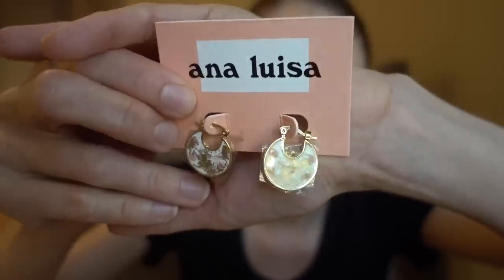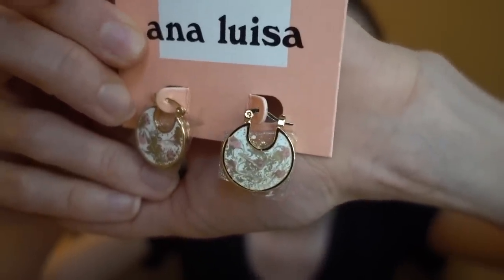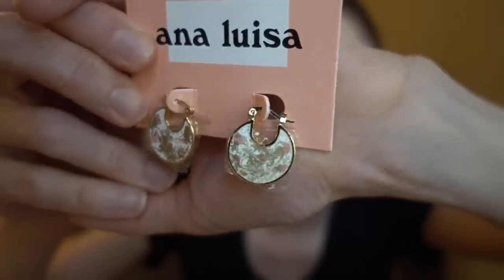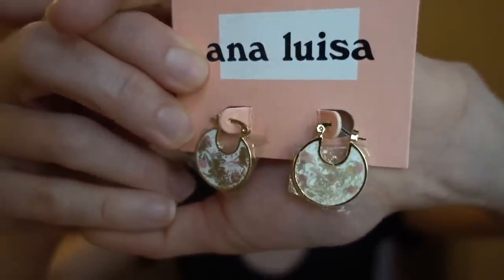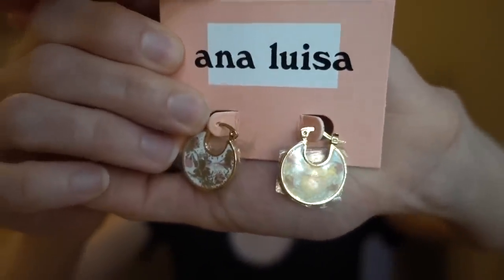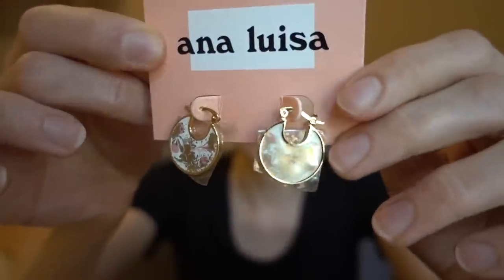Oh, these I thought were really cute. They are little flat hoops that are white with a little pink swirly design to it, almost hinting at floral. I thought that was really pretty. And again, it's subtle, so that I also like to wear a lot of ballet pink and gray, obviously. I thought that would look nice with those colors that I tend to wear.